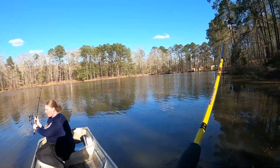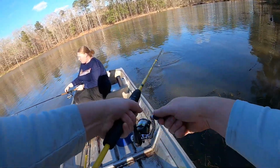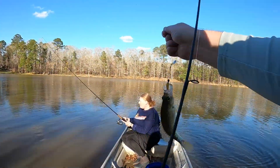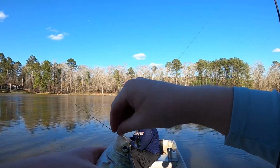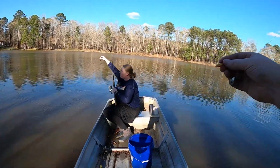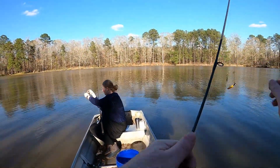Hey, there we go. That's a bass. No, it's a crappie. Thought he was a bass. He's smaller than the other two, but he's big enough to eat. Hope I'm not getting you wet.